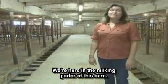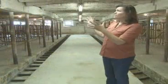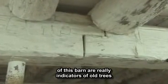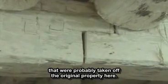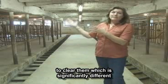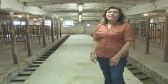We're here in the milking parlor of this barn, and there's several features in here that make this very unique. Number one, the size of the beams in the lower level of this barn are really indicators of old trees that were probably taken off the original property here. And the craftsmen who built these would have used a broad axe to clear them, which is significantly different than those beams that were up in the upper level.